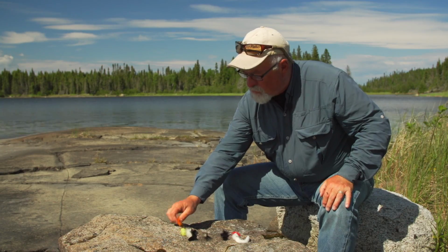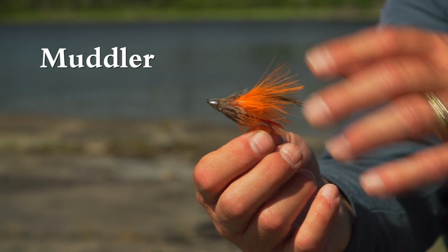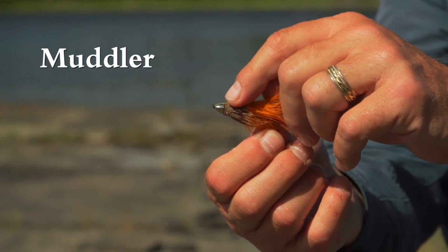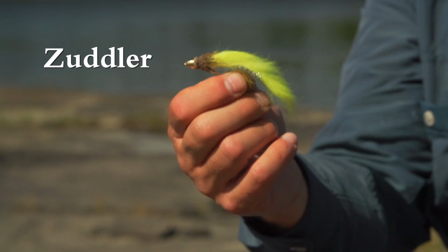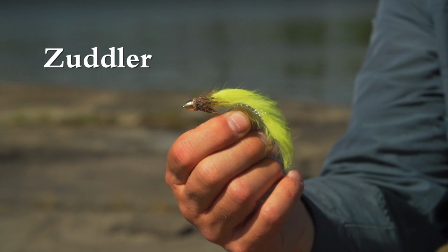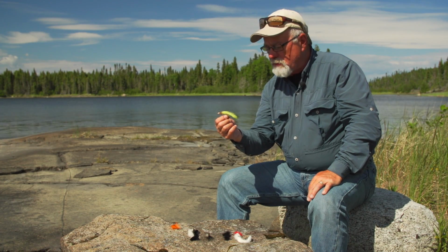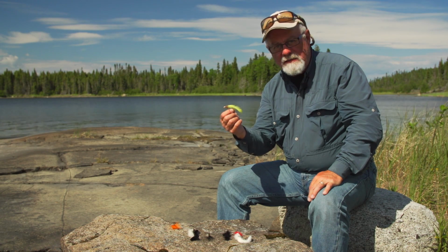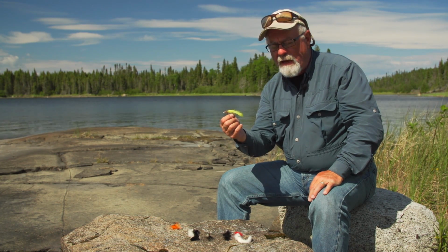So what I've been using the whole time I've been here, I started off with an orange muddler minnow that has a bullet head on it, just to get it down. You got to get it down about 3 to 4 feet. And Zuddlers. People that have seen me in other episodes fishing brook trout know I like Zuddlers. They work for about any fish. It's half muddler minnow and half zonker.